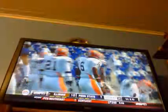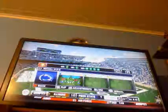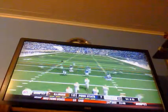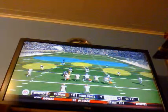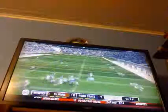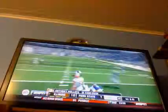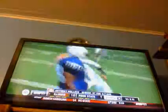Oh, man. And tackled down at the 23-yard line is the Fighting Illini. Illinois has a first down and 10 to start the drive. Here we go. Starting to drive in, and that QB is on fire with the running, and they get a 12-yard run by Pollock.